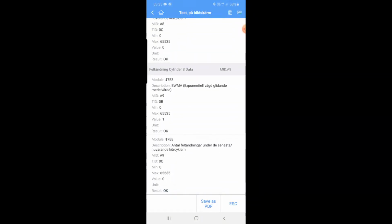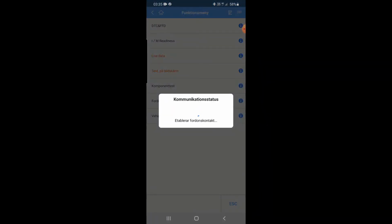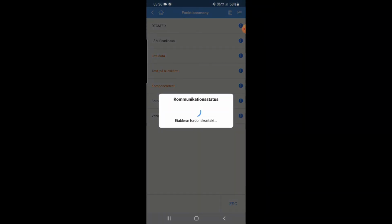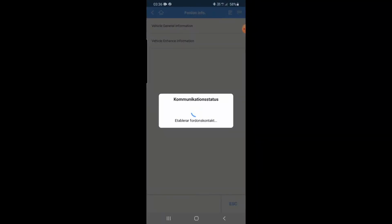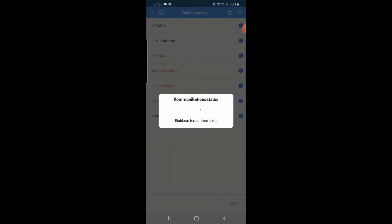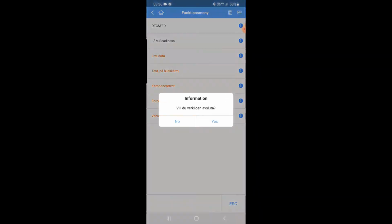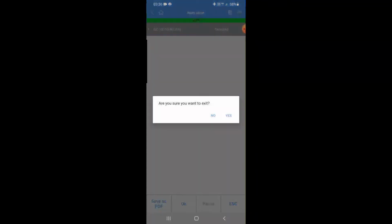So you can do those testers, save as PDF and component test. Doesn't support photo info, car info, general information. And that was that. And vehicle status. That was that. Yes, we go out, escape.